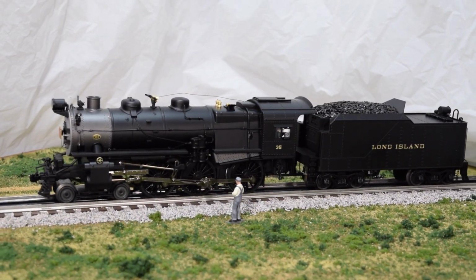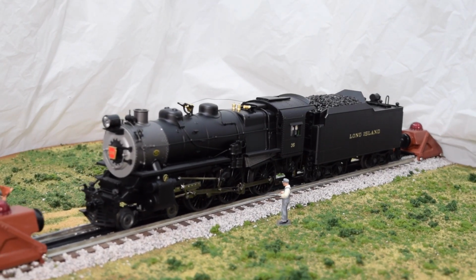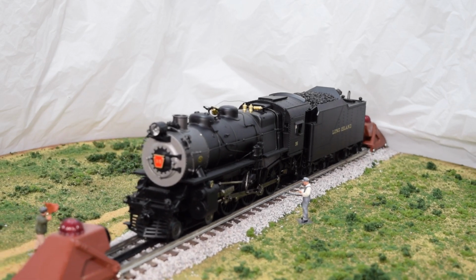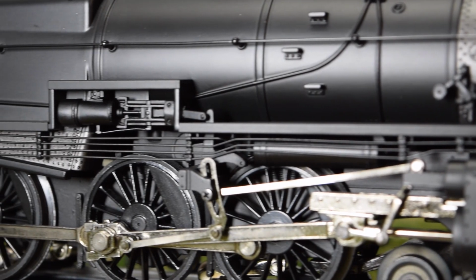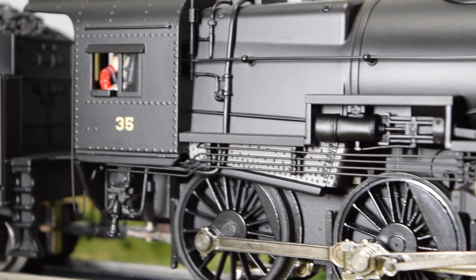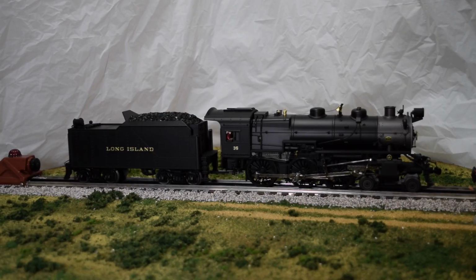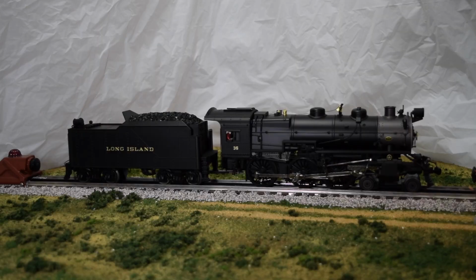A locomotive is classified by its wheel arrangement, and as you can see here, 4 meaning that we have 4 leading wheels, and then we are followed by 6 wheels that are powered. There are no trailing wheels on this particular locomotive. With this wheel arrangement, it can provide sufficient traction, but at the same time allow it to accelerate more quickly. That's why it was so popular on the commuter line of the Long Island Railroad.